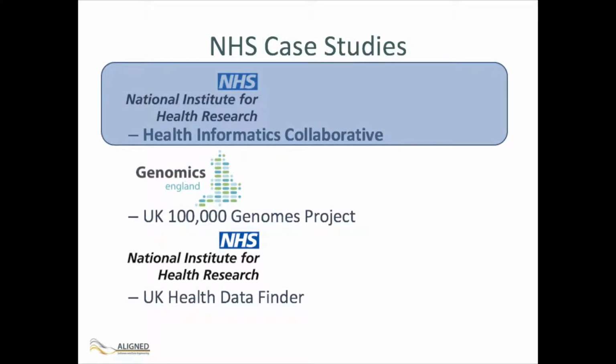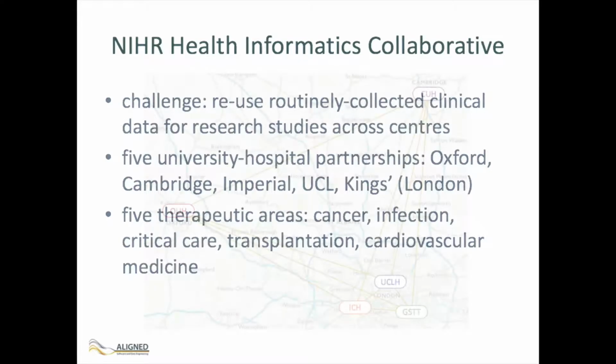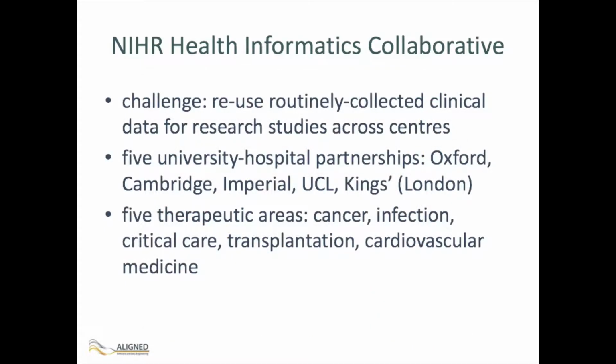We'll now illustrate the advantage of the catalogue with 3 case studies. In the first, the Oxford team have led their coordination of the Health Informatics Collaborative, a project funded by the National Institute for Health Research to promote the sharing of healthcare data in the UK. 5 of the largest research hospitals in the country, across London, Oxford and Cambridge, were asked to share routine clinical data on 5 therapeutic areas: in critical care, ovarian cancer, acute coronary syndromes, hepatitis and renal transplantation.